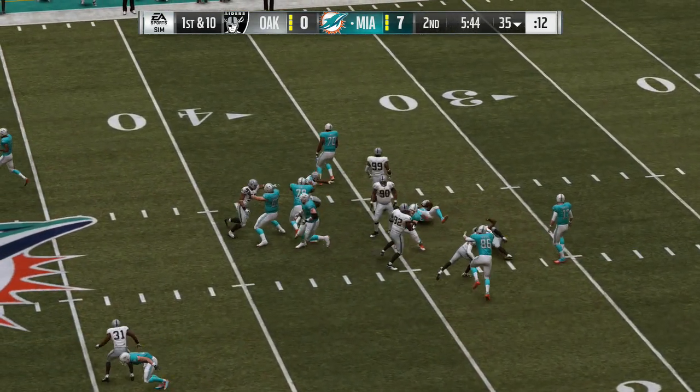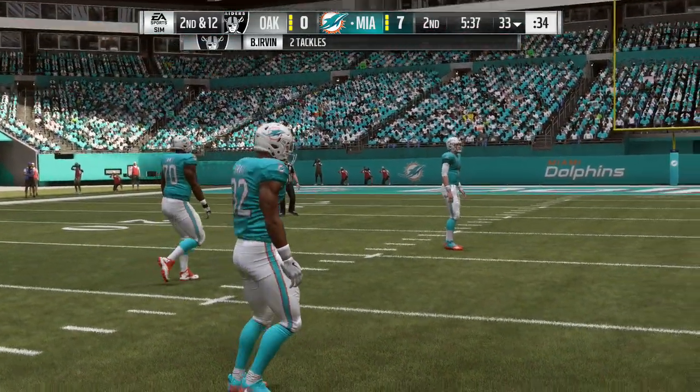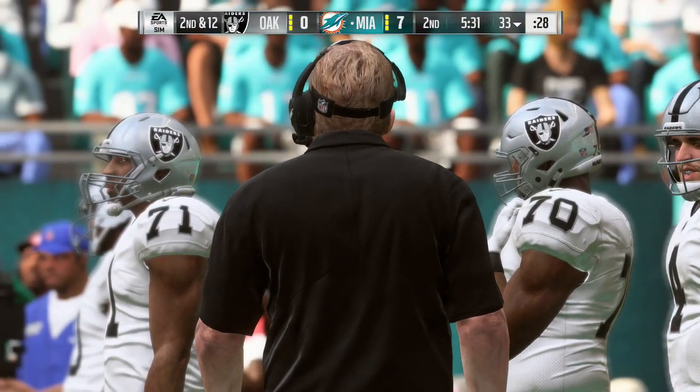On 1st down, Drake. And he went nowhere. Well, he went backwards, back to the 33. That's going to go as a loss of 2, and it'll be 2nd down. He came out ready to play. That's 3 tackles for a loss, Charles. We're only in the 2nd quarter.